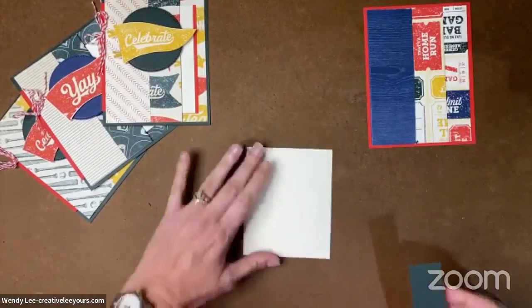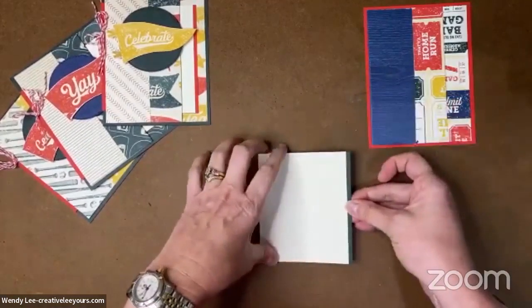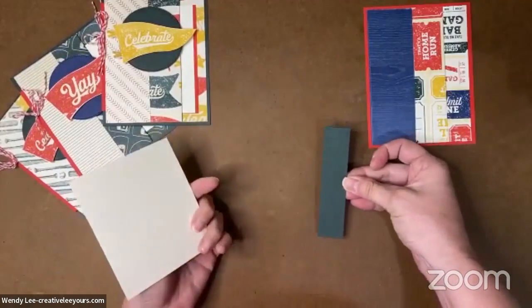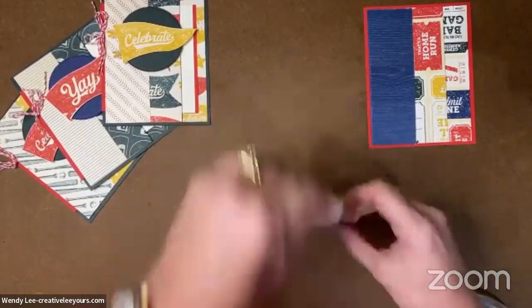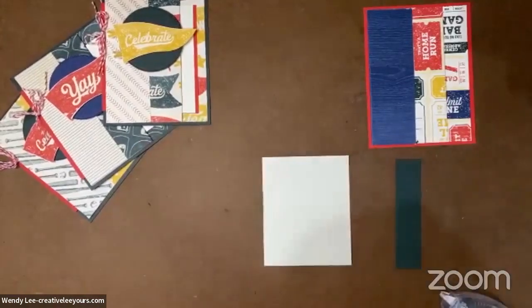Okay, so I've got my very vanilla piece and then I've got this layer of cardstock that I'm gonna put on this edge here. I cut it 1 inch wide. It's a little bit wider than what you need, but I like this because it gives me a nice sturdy edge to pull on. So let's pull out our stamp set.